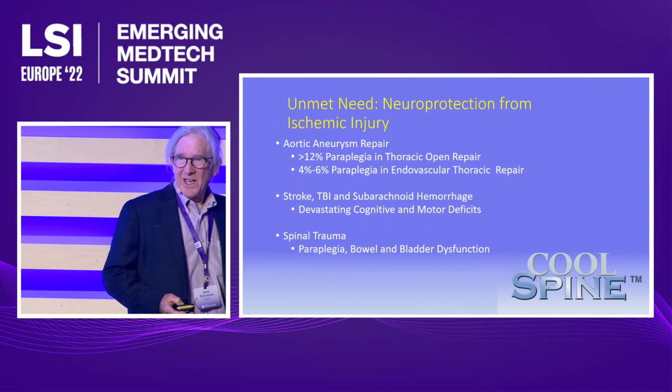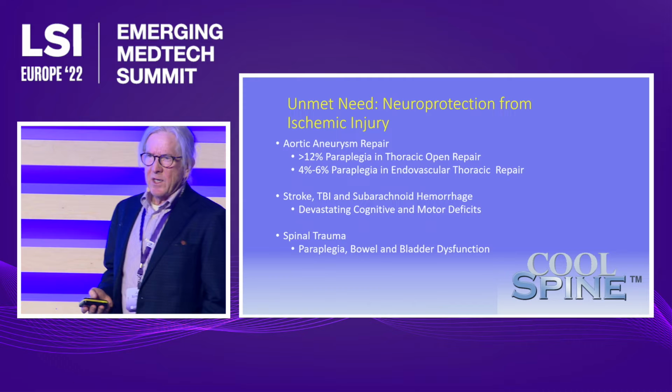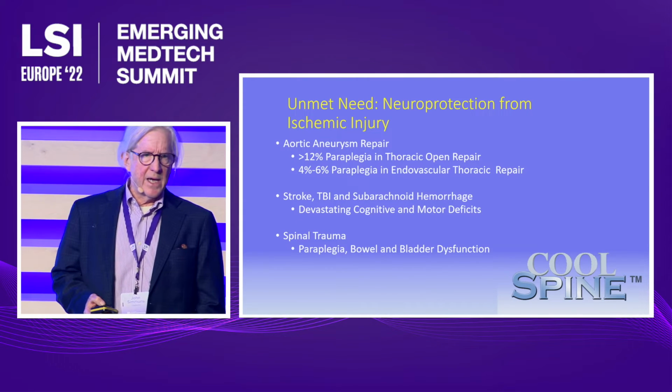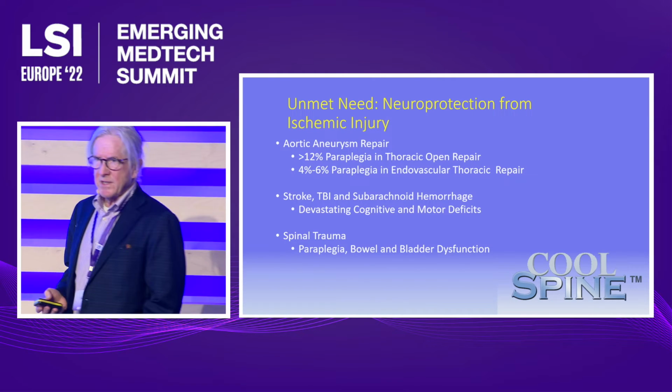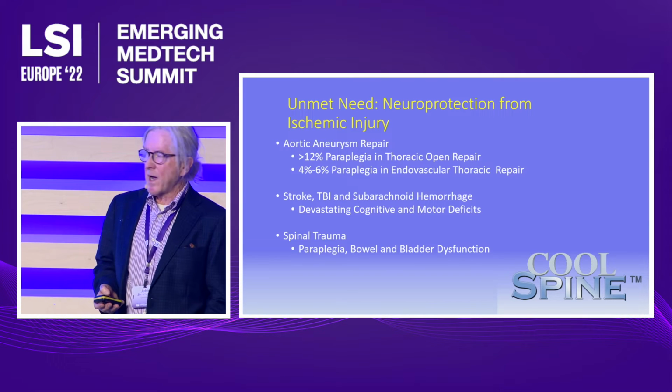Neuroprotection is a significant unmet need. If you think about it, you wonder why hasn't there been more success in neuroprotection? TPA seems to be about it. Well, not much is done because, as you know, the brain is complex and so is the spine.